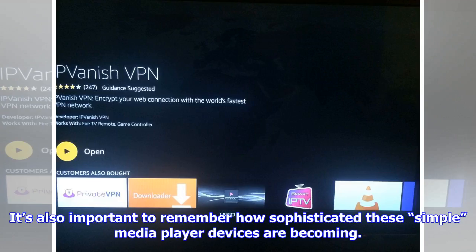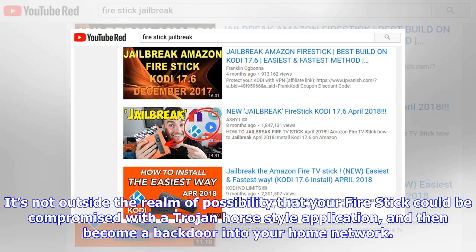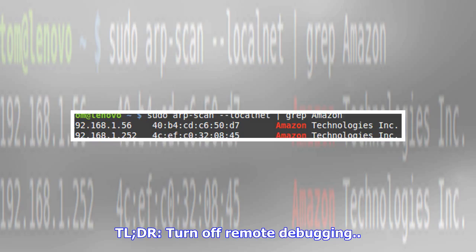It's also important to remember how sophisticated these simple media player devices are becoming. In the case of the Fire Stick, we're talking about a full-fledged computer running Android, and all that entails. It's not outside the realm of possibility that your Fire Stick could be compromised with a Trojan horse-style application, and then become a backdoor into your home network. What seemed like a cheap way to watch streaming movies could end up costing more than you bargained for. TLDR, turn off remote debug.